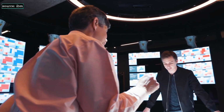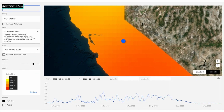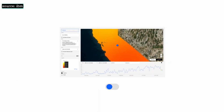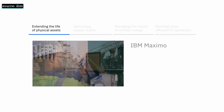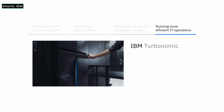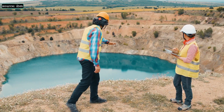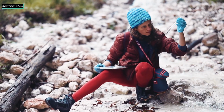The advancements are part of IBM's efforts to accelerate the development of technologies intended to help society mitigate and adapt to climate change. By bringing these innovations from the lab into IBM software that can integrate with broader business technologies, organizations can begin taking the practical steps to becoming more sustainable and resilient. Whether it's extending the life of physical assets, optimizing their supply chains, managing the impact of climate change on business operations, or even running more efficient IT operations. IBM software can also help companies analyze the vast amounts of sustainability data scattered throughout their business, helping them address compliance mandates and regulatory requirements and streamline environmental reporting initiatives.